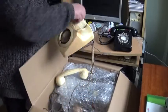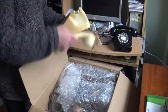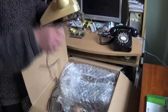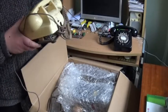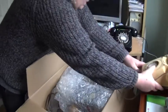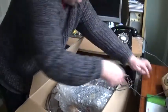Right. So that's the first one. Just needs slight restoration, perhaps, that one. So I'll put that to one side a moment.